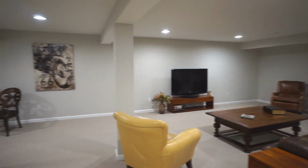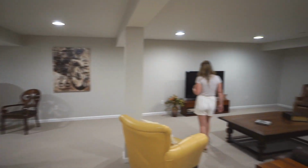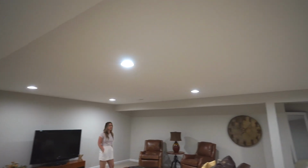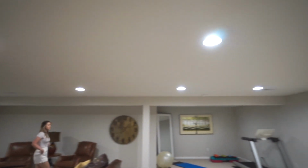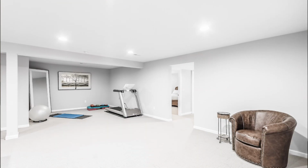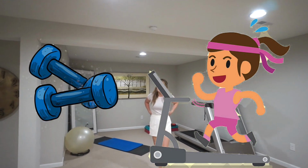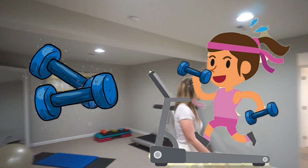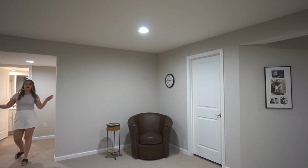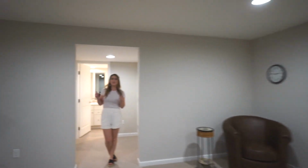It's just a continuation. I think that's kind of the theme of this house. Everything flows so nicely. And again, look at the lighting, Samantha. Oh my goodness. Look at all these lights. And then over here, you have this area that you can use for an exercise room. I love that. Home gym. Yep, yep. And this is a little sitting area where you can watch the person that's working out.